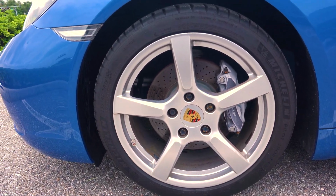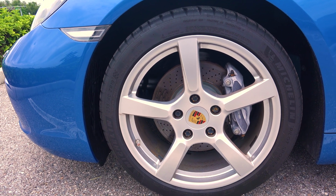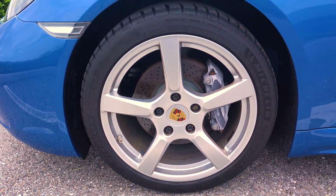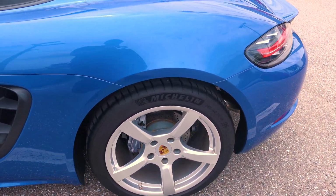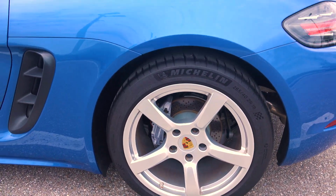So this is really, really sharp right now. You've got the 19-inch wheels, the 235/40 ZR19 tires by Michelin, the Michelin Pilot Sport 4S. You've got the cross-drilled rotors right there by Porsche. Here you see the big air dam, the big air intake right there. And then you also have the back tires. Now these are 265/40 ZR19s. So that's really awesome.